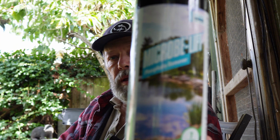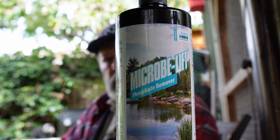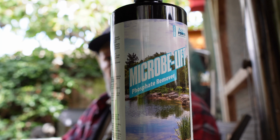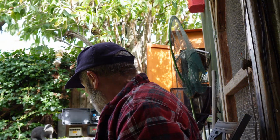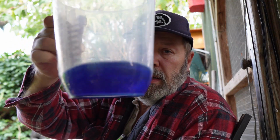One second. Right, so the product that I've bought is that. I'll get it to focus. There you go. So it's Micro Lift Phosphate Remover by Forte. So we're going to give that a try, and we'll see whether it actually does any good there. That's what it actually looks like, and that's enough to treat my pond.